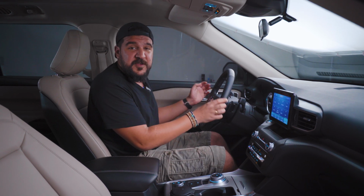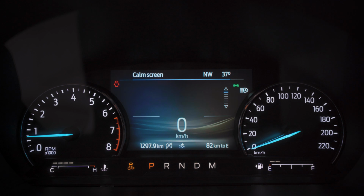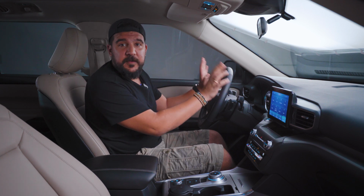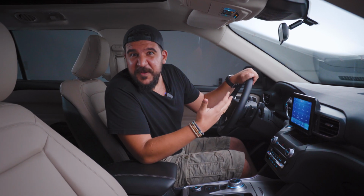You can also scroll through your media and see what song you're listening to, and if you're listening to the radio, what station. And on top of that, it has a quirky feature which is called Calm Screen and displays nothing. So if you don't want any funny business distracting you, you can drive with this calm screen on. And that was the interior of the 2020 Ford Explorer, and now I hand you over to Casper Tulling, who will tell you how it drives.